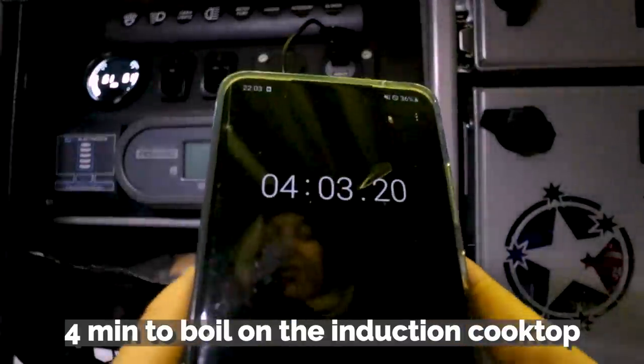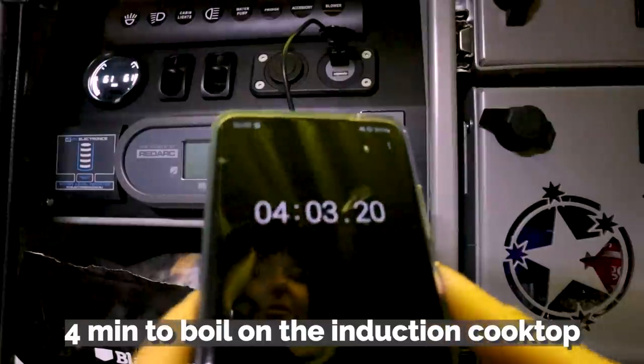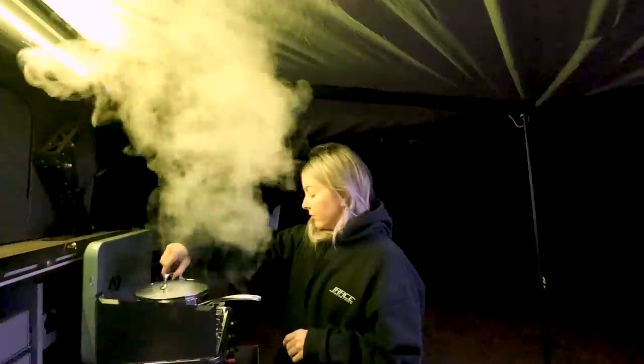That was how long it took on the induction cooker. Okay, we boiled at 6 minutes. 2 minutes slow.